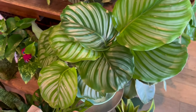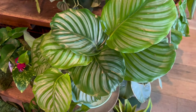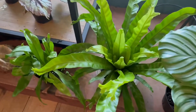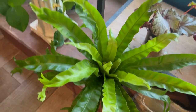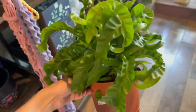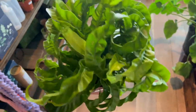We've had these orbifolia calatheas before, but I didn't really like them because they were browning too quickly. Really beautiful and really huge. Got these bird's nest in, super full and big. Got a few different types of bird's nests too, like this one I've never seen, this curly version. It's kind of funky, but I feel like someone's gonna want it. Someone will see that and be like, yes, that's my type of plant.